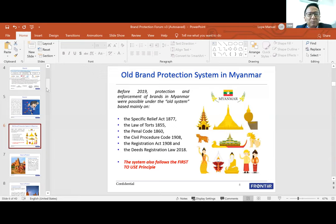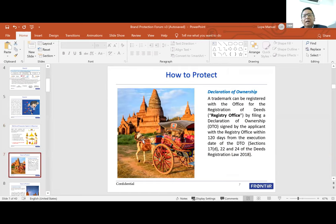And even up to this date, we're still using the first to use principle, which is a good warning for every investor coming into the country or for those who don't really have to have presence here, but whose products or whose brands are being used or being utilized in our market. So how do we protect intellectual property or brands here in Myanmar?